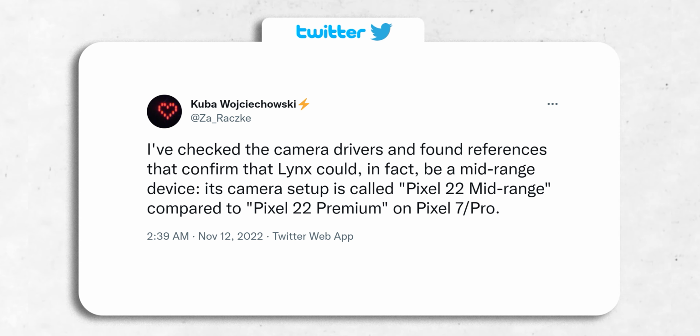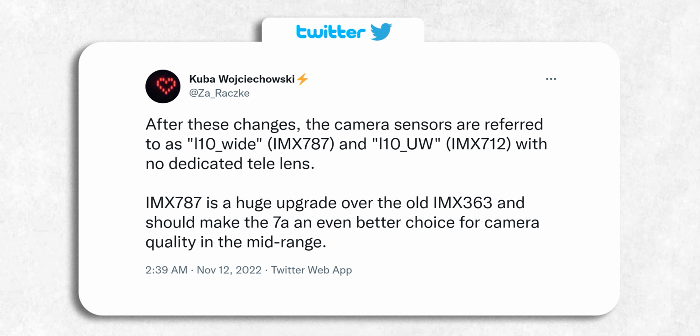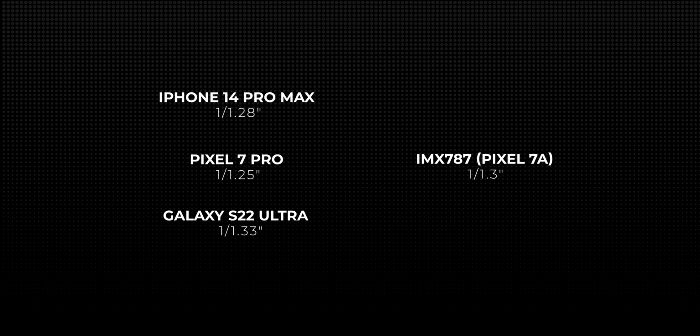But modified internal codes from Google revealed that they have removed the GN1 sensor, leaving these two other sensors. It's possible Google was just testing things out before new sensors were made available. Now, this means the Pixel 7a will still have two rear cameras, wide and ultrawide, but the main camera will see a huge upgrade to the IMX787, which has a sensor size of 1/1.3 inches. The IMX363 on the Pixel 6a has a sensor size of 1/2.55 inches, so it's indeed a huge upgrade that will translate to better photos and videos. Also, to give you some perspective, the current top flagship phones have camera sensors around the same size, so coupled with Google's camera algorithm, expect some significant improvements to the camera compared to its predecessor.